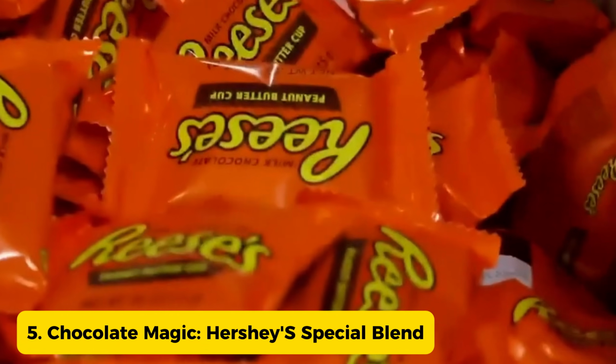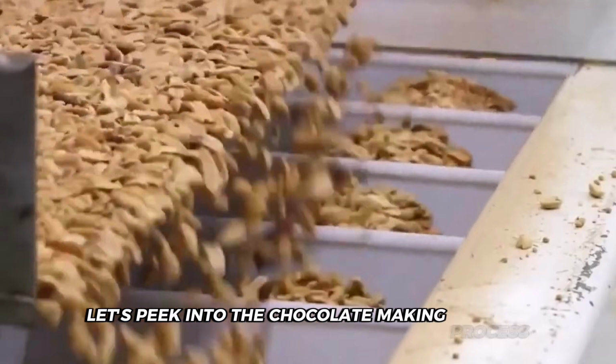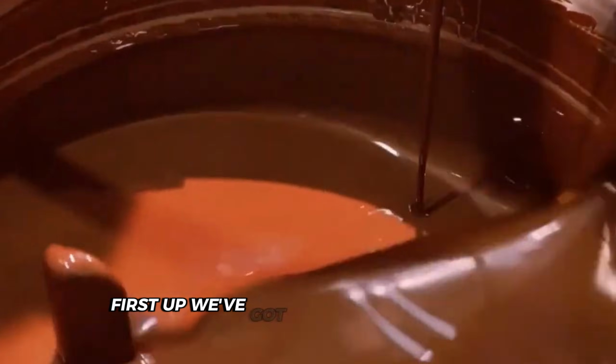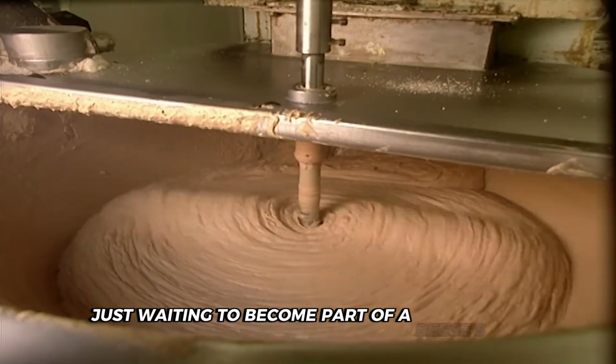The chocolate in a Reese's cup isn't just any chocolate. It's a carefully crafted confection with a fascinating journey of its own. Let's peek into the chocolate-making process and see what makes it so special. First up, we've got these massive vats of chocolate. Imagine pools of rich, creamy chocolate just waiting to become part of a Reese's cup.